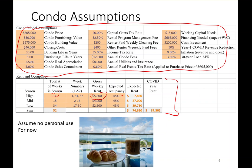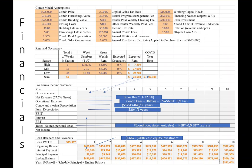If I take the 3 weeks times $5,800 times 45%, you should expect rents of $7,800 in the high season. And then for the mid-season and low season, $27,000 and $39,000. So in normal years, $74,000 in gross revenue before that 32.5% management fee. But during COVID, we'll take half of that until the island recovers.